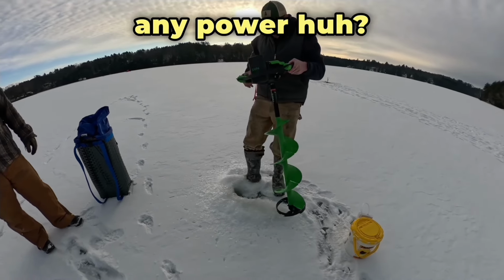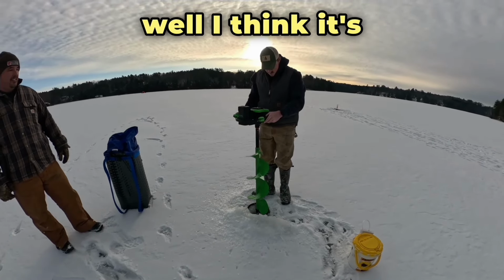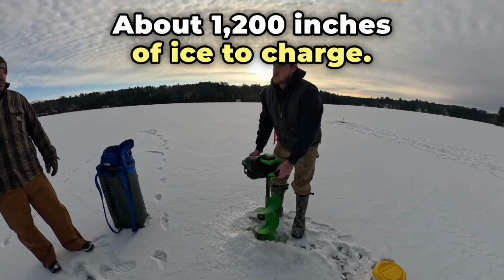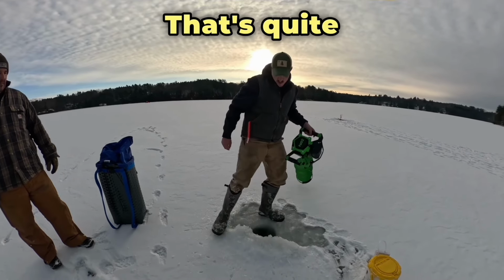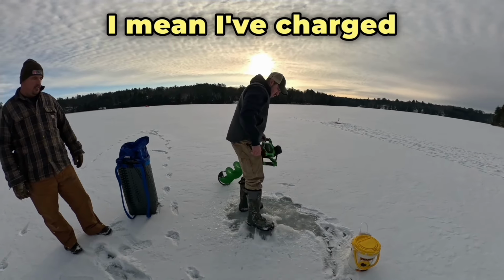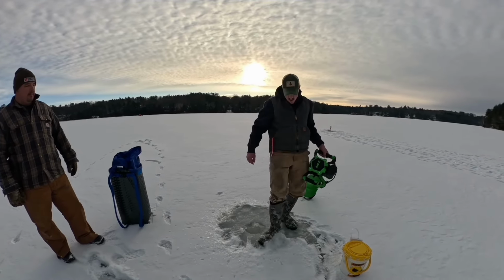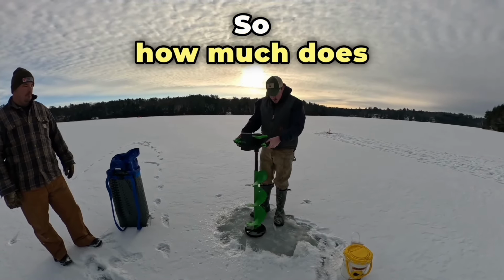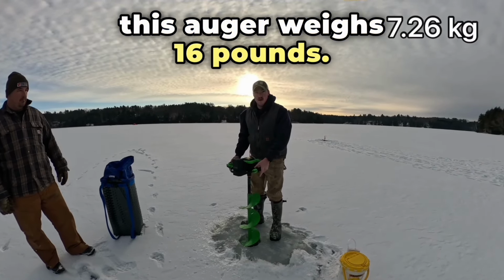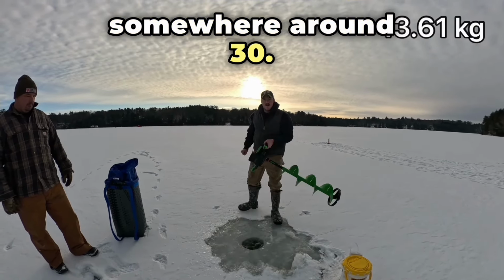Yeah, that thing doesn't lack any power, huh? No. Allegedly, it's about, I think it's for the 10-inch auger. This is a 10-inch. It's about 1,200 inches of ice on charge. So that's quite a bit of holes. That's more than you need in a day. Oh, yeah. For sure. I mean, I've charged my batteries, but I haven't needed to. I just want to make sure they're good to go. So how much does the auger weigh? So with the battery, this auger weighs 16 pounds. Okay. Your typical gas auger is probably somewhere around 30. Oh, wow.